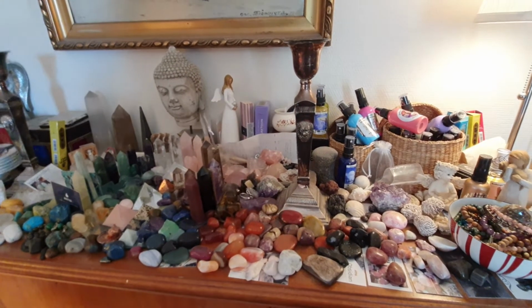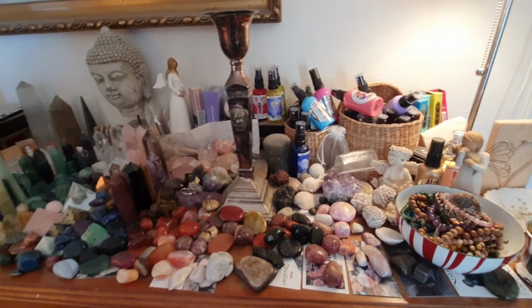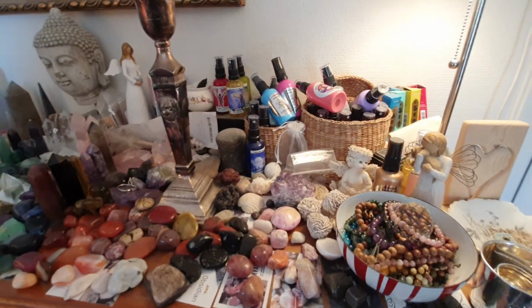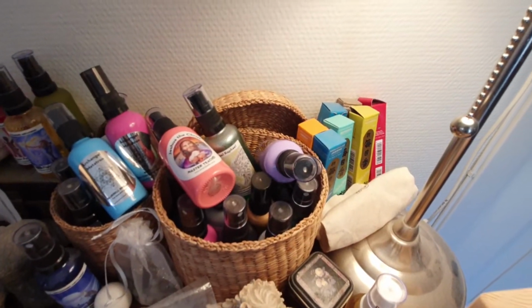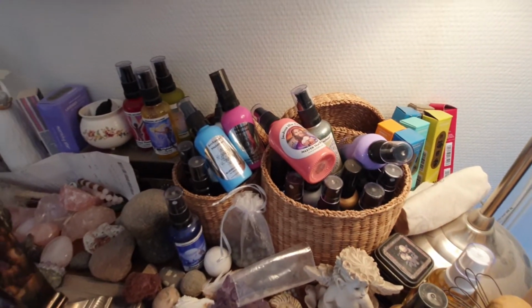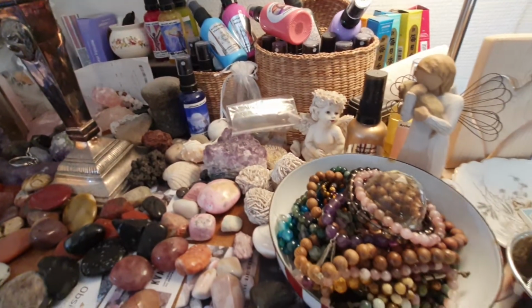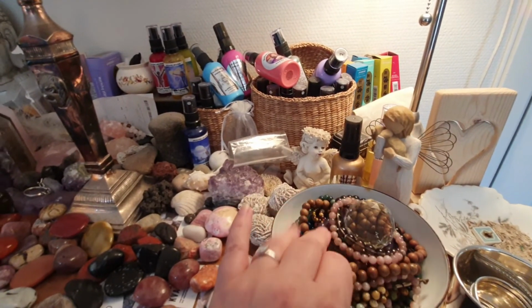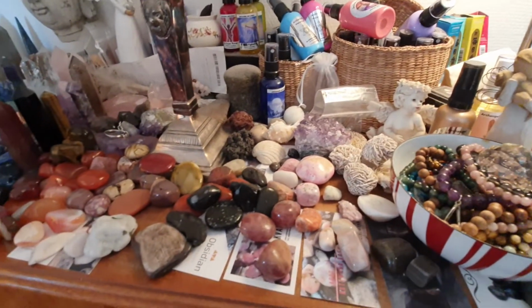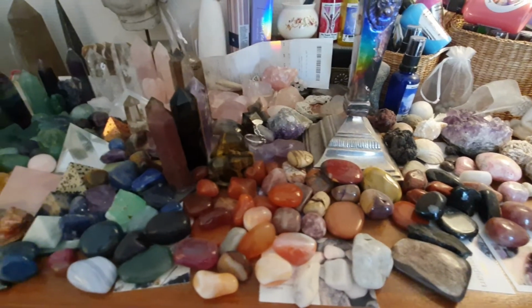This is the crystal table, people, and I know it's a mess, but I do not have a lot of space where I live. I also have some sprays over here and some more incense there. So yeah, this is the crystal table, and some more bracelets that I also use in my pick a card that you can choose from. But these are all my crystals, and I have to find a better system and categorize them maybe.